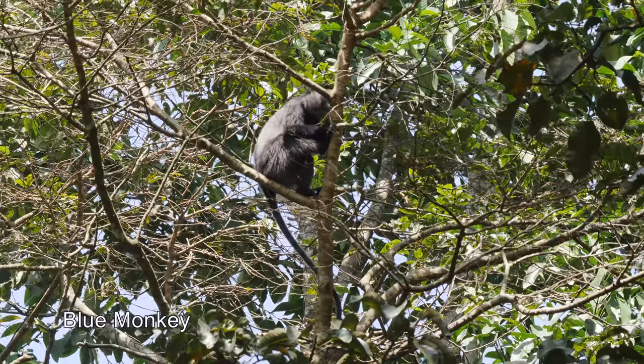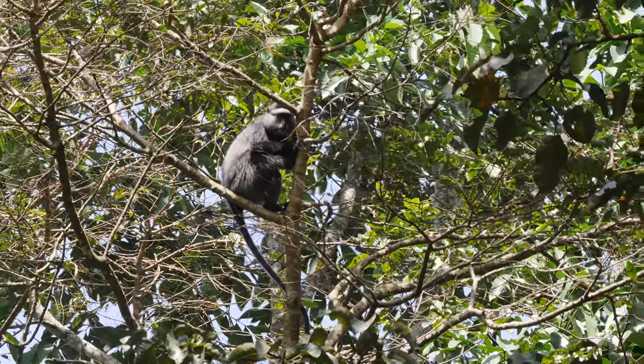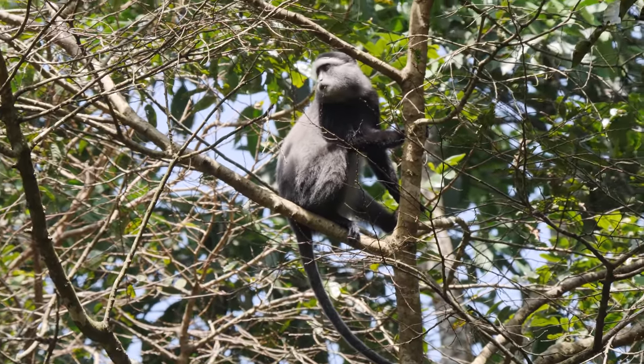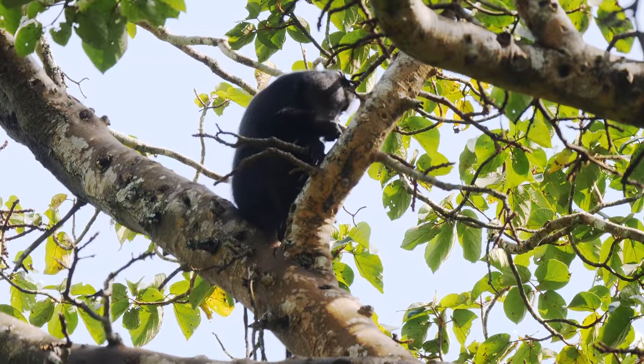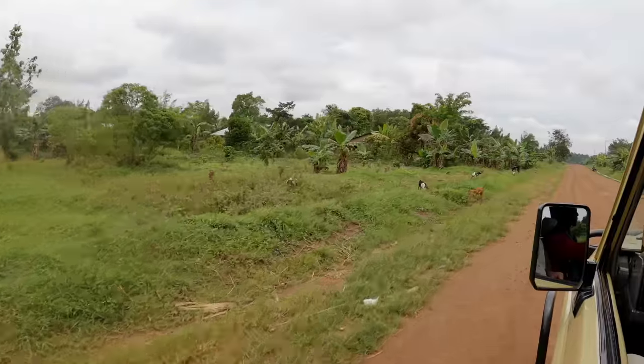The blue monkey is native to Central and East Africa. They live mainly in the tops of trees, but do come down occasionally. There is one dominant male, and other males leave the group when quite young. Females stay with the group and stay faithful to one male.